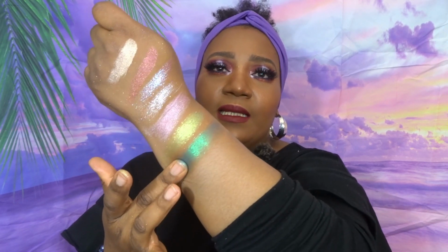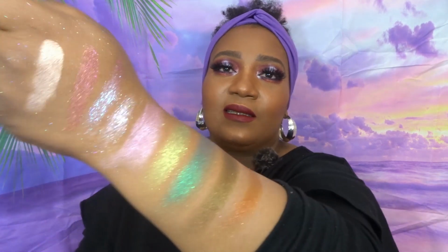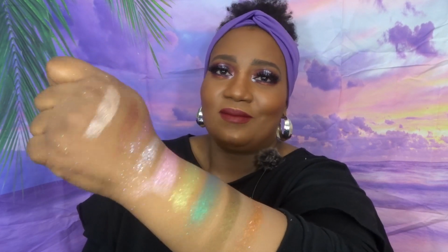So look at this nice green shade. I think I would say it toss between medium green and lime green. And this is like a turquoisey greenish shade, and this one, moss green. Oh, beautiful. And finally this, I want to say brownish orange. Oh, they are gorgeous. So that was most of the shimmers from this Manifest palette.